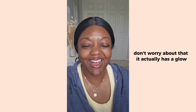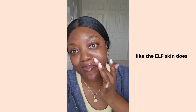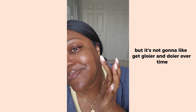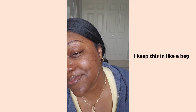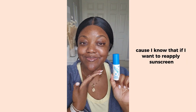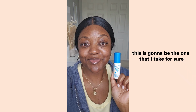It actually has a glow, but the glow doesn't really last all day like the e.l.f. Skin does. So if you want something that has a visible glow, but is not gonna get glowier and dewier over time, this is a really great option. I keep this in a bag because I know that if I want to reapply sunscreen, I'm going on vacation or something like that, this is going to be the one that I take for sure.